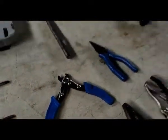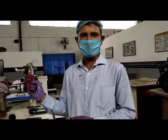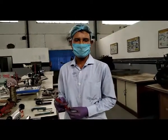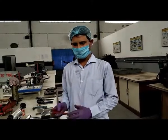And this is the wheel balancing hammer. It will be used in any type of wheel balancing process.